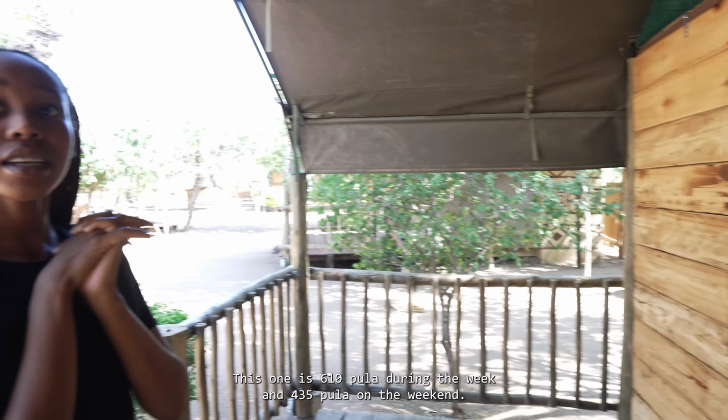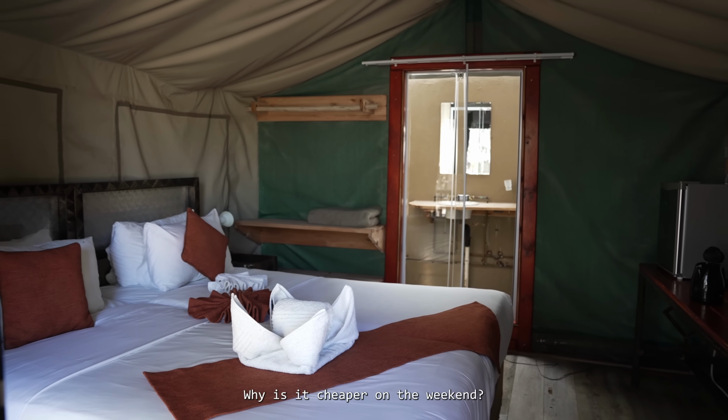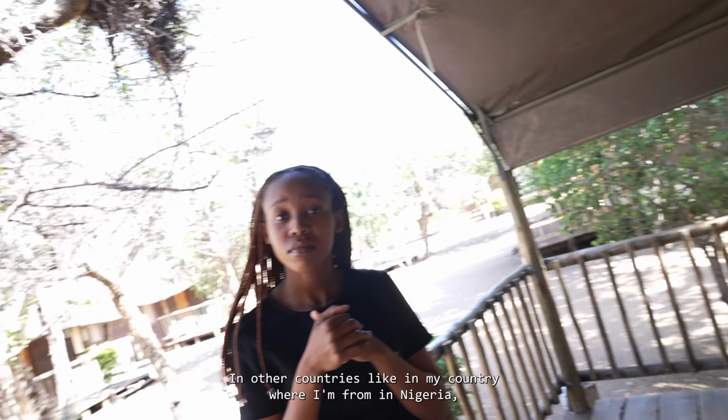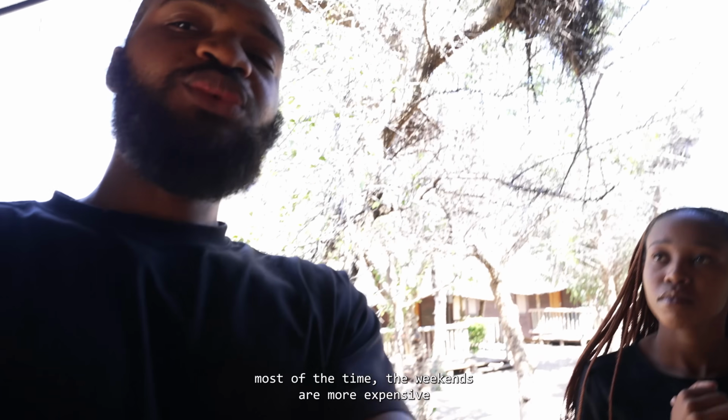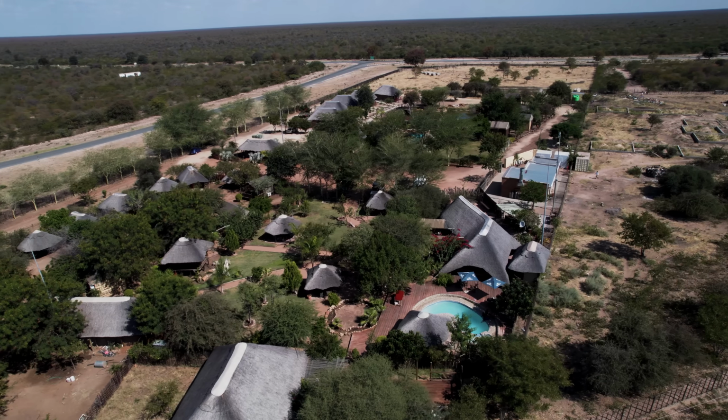How much is this one? This one is $610 during the week and $435 on the weekend. Why is it cheaper on the weekend? That's weird. In other countries, like in my country, Nigeria, most of the time the weekends are more expensive. Really? Is there a reason why? I don't know. No, just 10% down, just to be a little generous over the weekend.